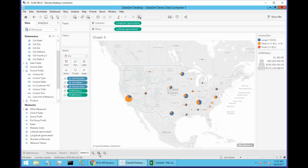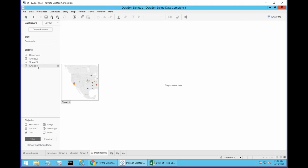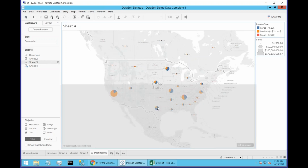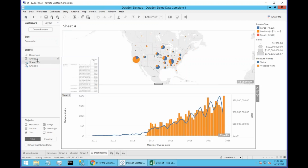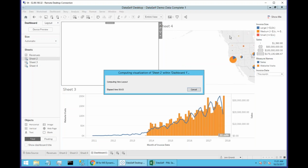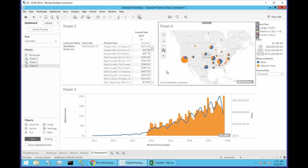And then he came and said, hey, now I want to put all of these views in a dashboard. So he comes here and I want to see the map, drag and drop. I want to see the trend analysis, just drag and drop. Let's put it at the bottom. And let's put the detailed report on the top left corner. In a few clicks, he built from scratch this dashboard. And now it's completely automated. He published to his web portal.